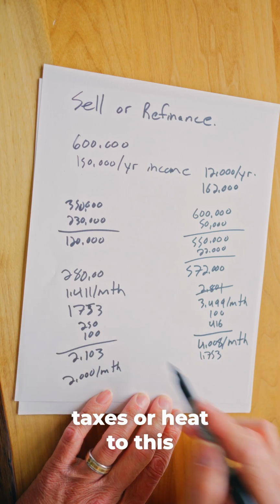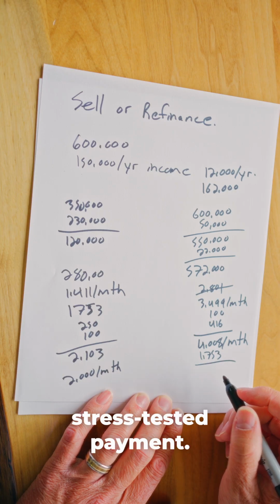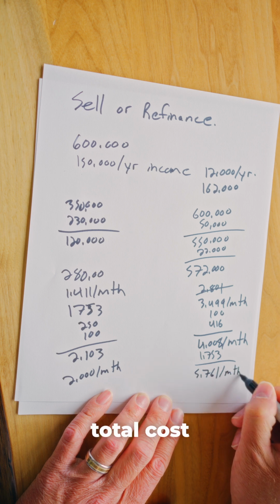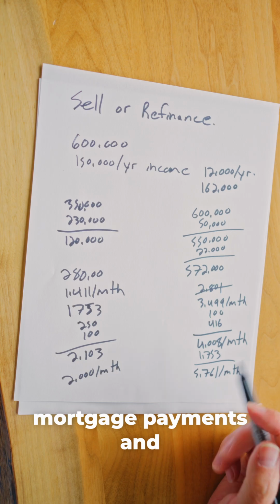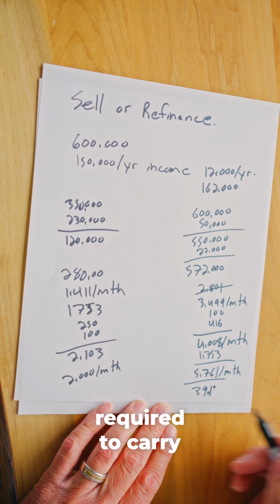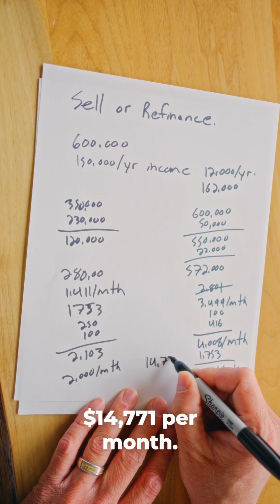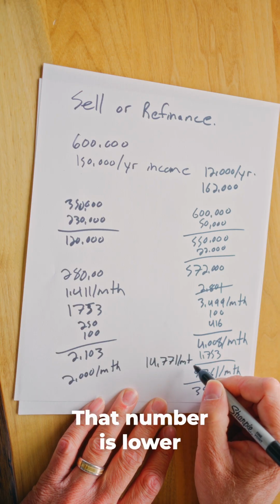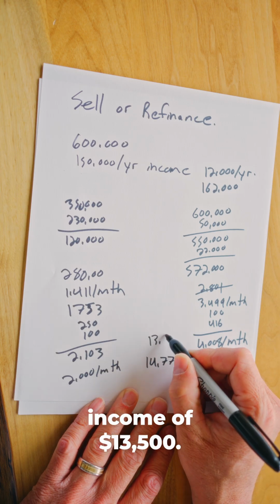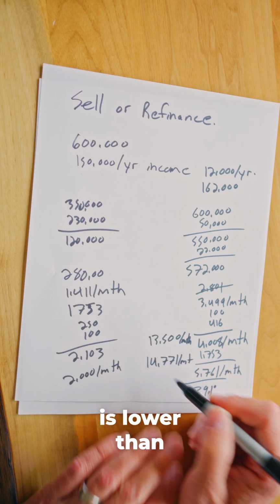We didn't have to add taxes or heat to this because this is a rental property now. So $1,753 is the actual stress tested payment, meaning it came in at about $5,761 per month is what their total cost was going to be between the two mortgage payments and the way the banks would qualify this. So at 39%, the income required to carry this scenario is going to be about $14,771 per month. That number is lower than their combined income of $13,500, which means they did not qualify initially because this number is lower than that number.